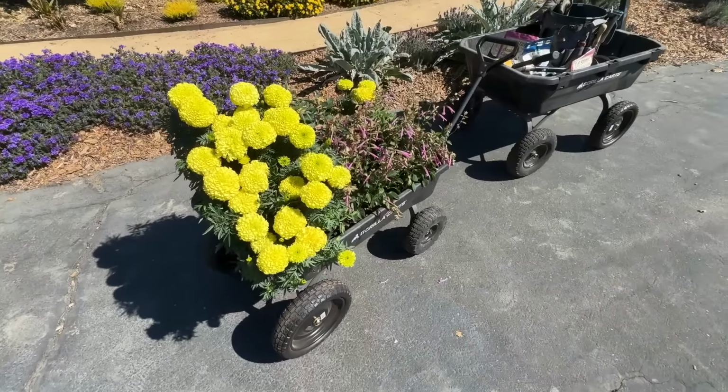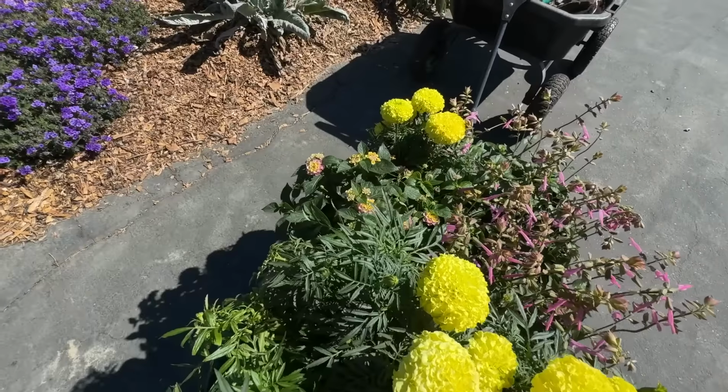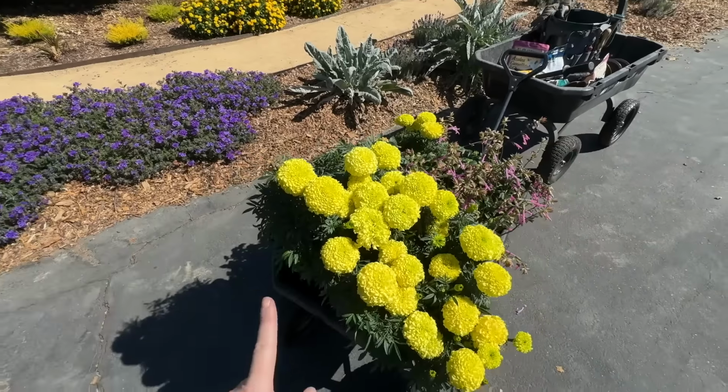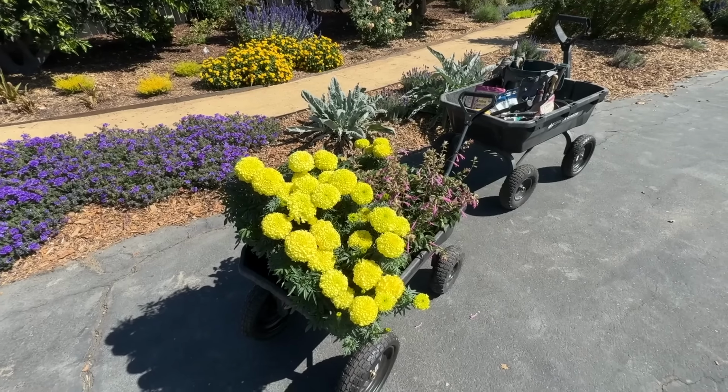Okay, so here is my August haul for my blooming garden. You can see it's very pretty. I'm happy with it. I did cheat. I did get some annuals. The point of the blooming garden is to have perennials and shrubs so that they will bloom again next season.